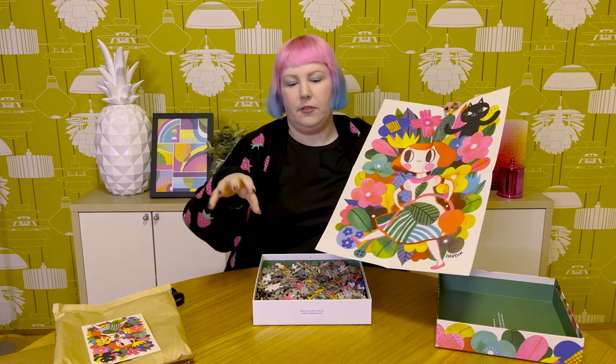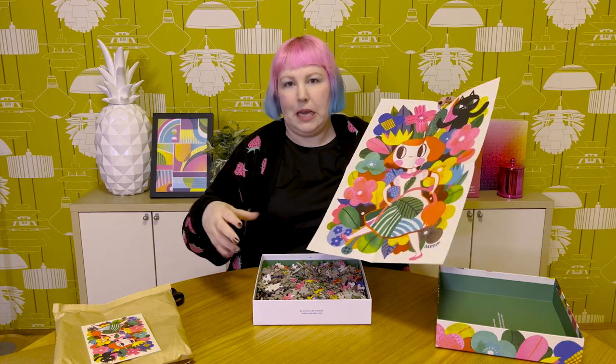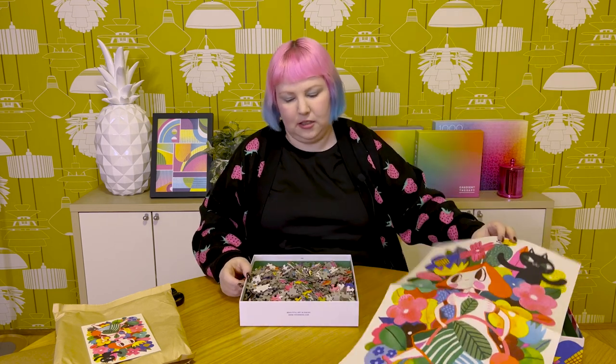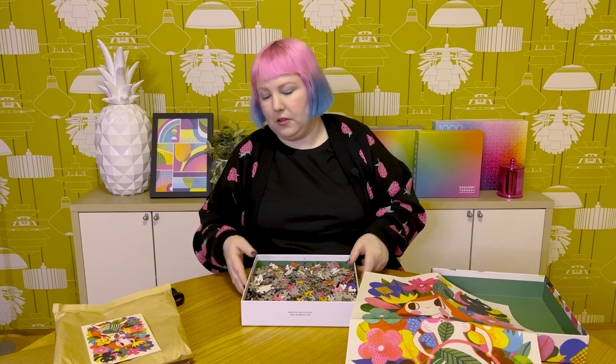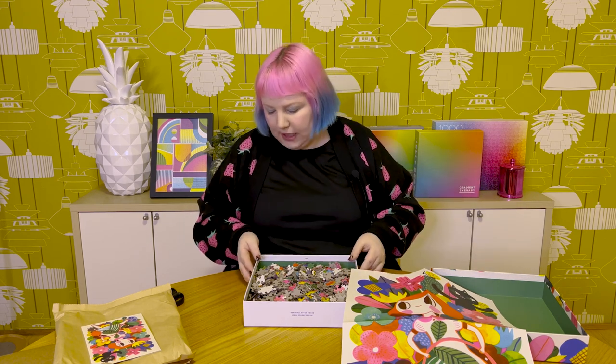It means I might end up with lots of little sections that don't quite go together straight away, but I think it will come together over time. I'm also thinking I'll probably end up using both the bottom of the box and the box lid, since we have a lovely poster here, we don't need to see the back of the box or the front. So we can spread the pieces across both, so we can see more of what we're doing, because these are fairly deep, I guess.